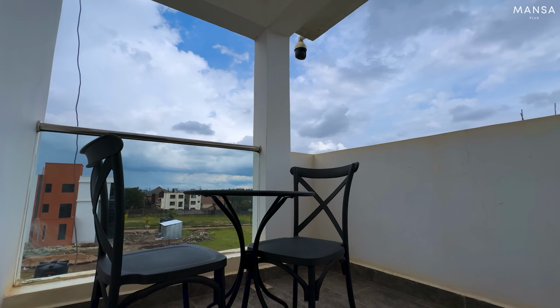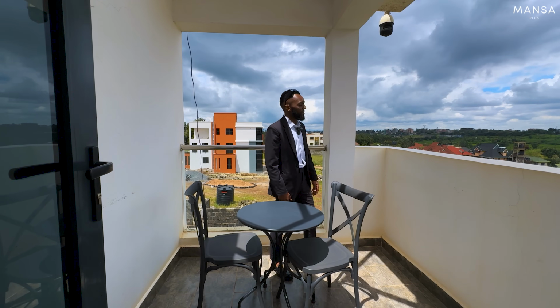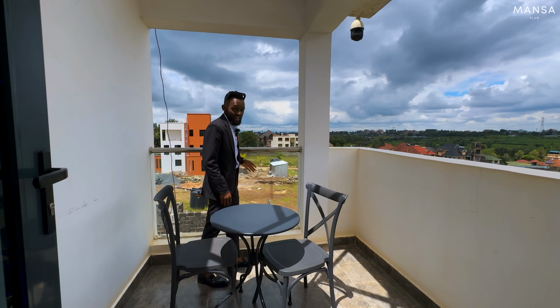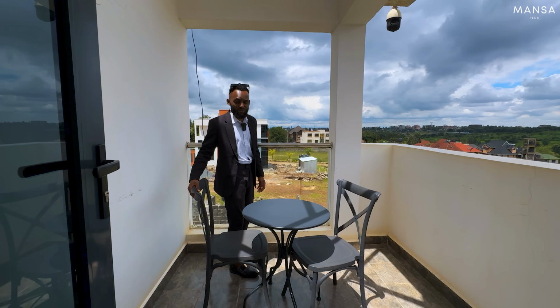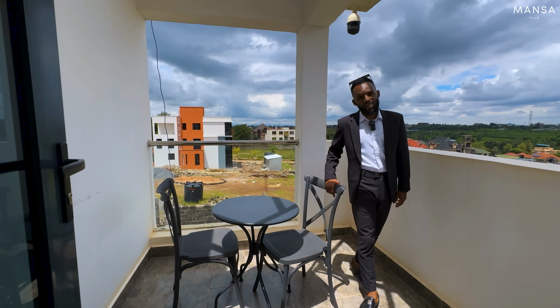you don't want to chill there, it's too big or you're being seen by people or something. This one is actually more private because you have used a wall instead of glass. But I prefer glass, actually. And if you want to add to privacy, just do planters. That's always the easiest way to do privacy. So this one can be an intimate area where you're just chilling with your person.